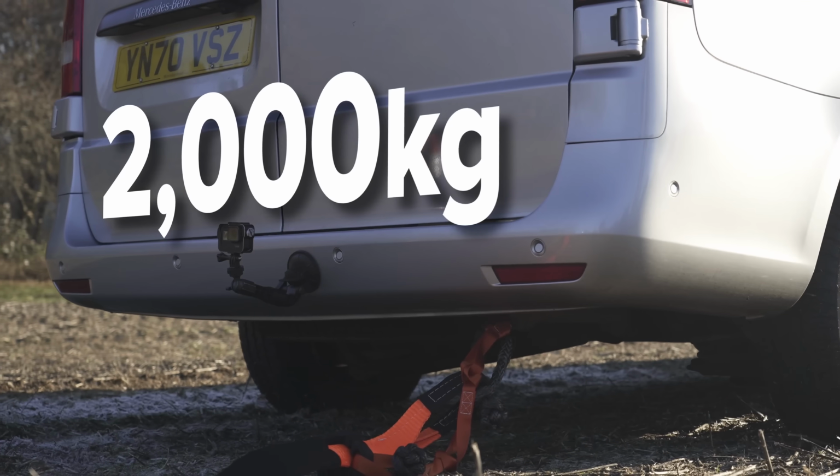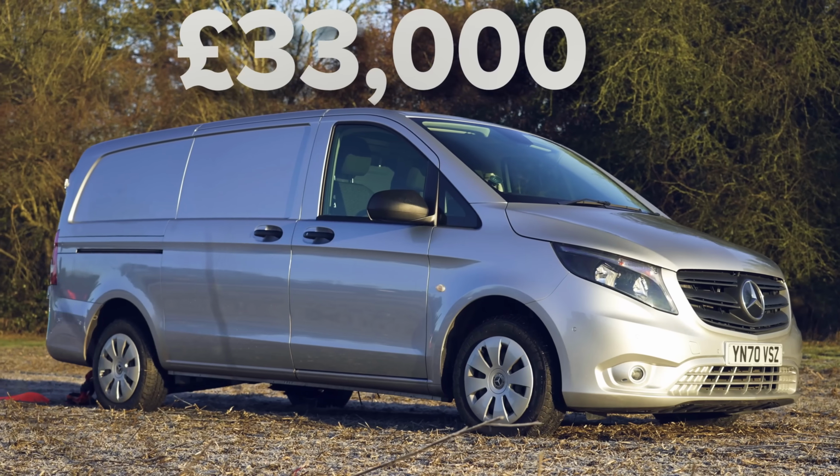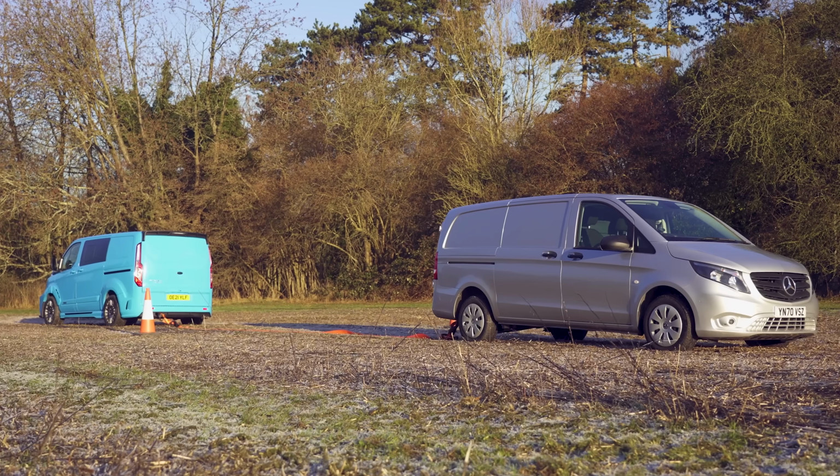Also, the towing capacity of that Mercedes is greater than this. It's 2 tons. Price is a lot less as well: £33,000 including VAT. Simple. No upgrades really on that, it's quite a basic van. So, we're going to do a tug of war.